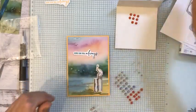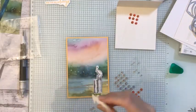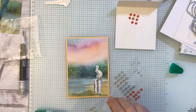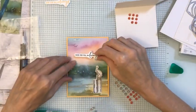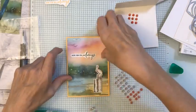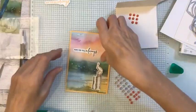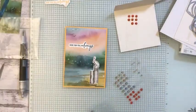Alright, I think we'll just put that flat. Too many decisions. I want to do a wave one. What time is it? 9:24. I think it's going to go over to the left a bit. A nice easy little card once you know what you're doing, once you've worked it out. I've worked it out for you, so you can just use this. There you go.